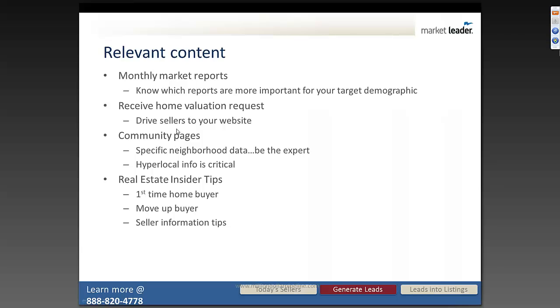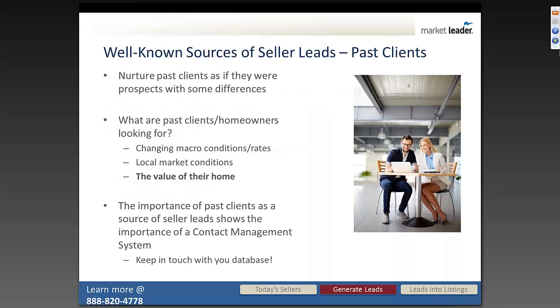what to send. The relevant content are your monthly market reports, your home valuation requests, so you've got to drive all sellers to your website, and then set up your community pages. And then one of your well-known sources of seller leads obviously is your past clients, but don't assume that your past clients are just going to pick up the phone and call you. So you got to nurture. I just walked you through an example of this. You got to nurture your past clients as if they were prospects.